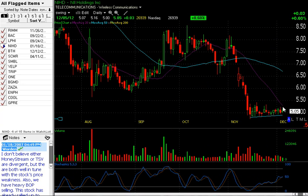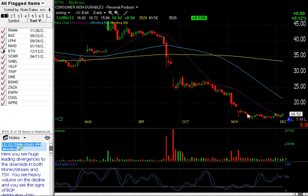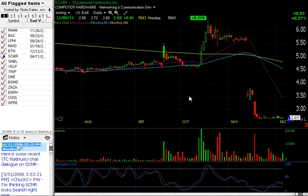NIHD, just a bottom bounce here. Now this 20-day coming right on top of it, might have to rip over. BTH, another bottom bounce. This one really could bounce any day. This stock came down from about $45 just a couple months ago. SMCR, still looking at this one. I don't know why it's just slow, flat. It's just sitting there, and it's one of those where, when you least expect it, it's going to rip.